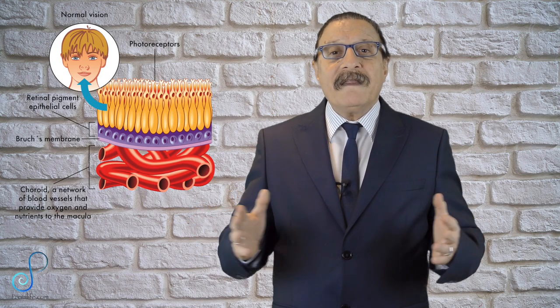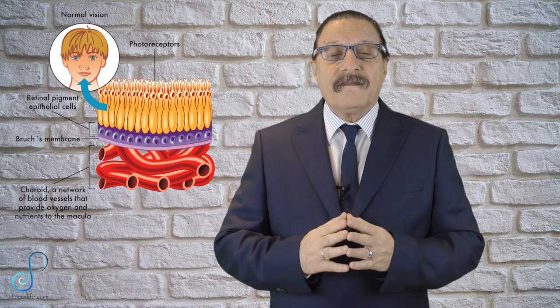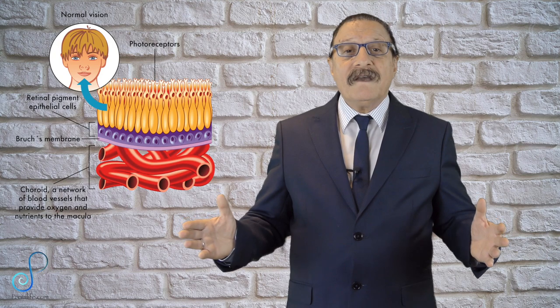The last anatomical structure involved in macular degeneration is the choroid, the highly vascular tunic of the eye between the retina and sclera. Its primary function is to nourish the retina, providing oxygen and nutrients, and removing waste products.